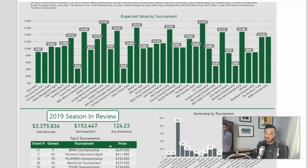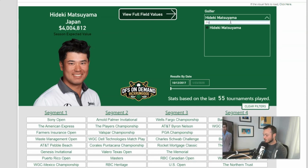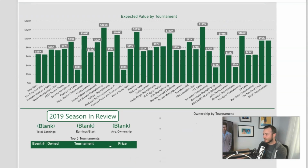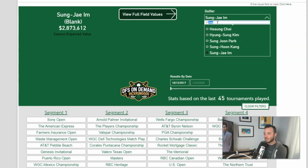The other guys I'd even remotely consider, Morikawa. These younger guys like Morikawa, Sungjae, and Joaquin Niemann, they're really tough because we don't have a huge sample size on them. I can show you Sungjae, I think. Yeah, so we don't even have, or actually it's probably because his name is spelled differently. I'll update Sungjae so that I can show you that.